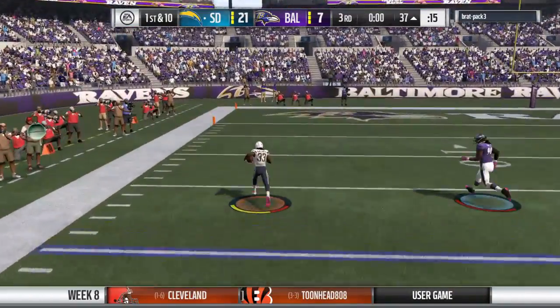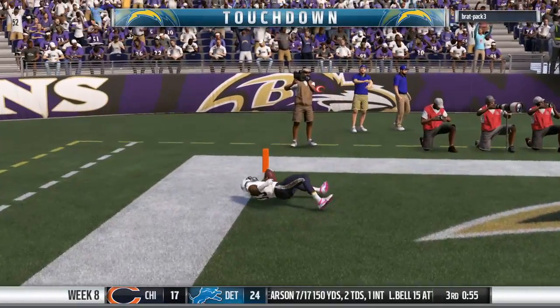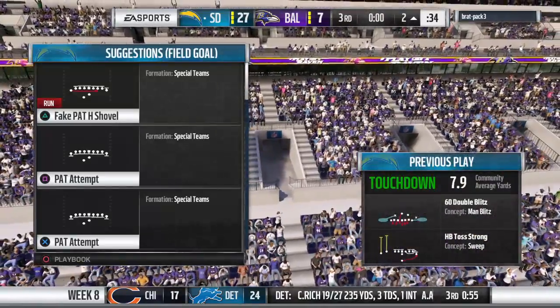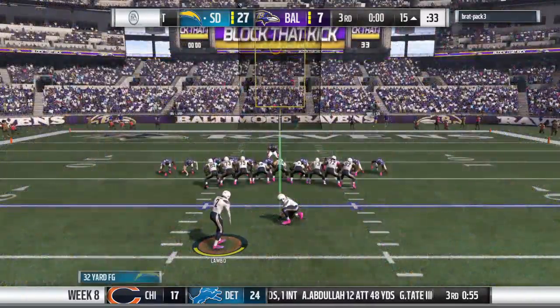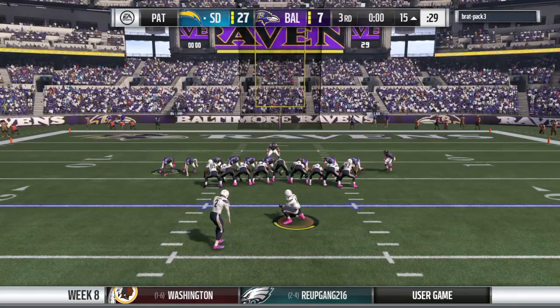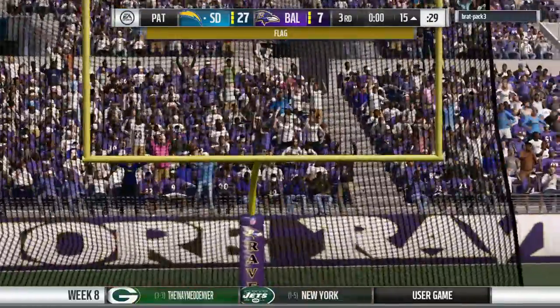Now they'll run it on the toss. And some room to maneuver. And all the way in. Touchdown, San Diego. Drew Archer with his 3rd touchdown of the ball game, number 12 on the season. And the Chargers are going to add on to their lead. He knocks it through. It's 28-7.